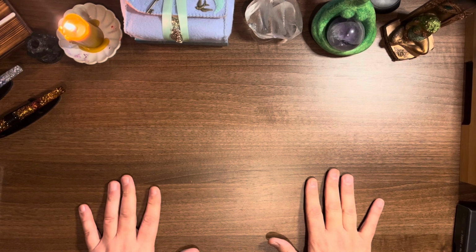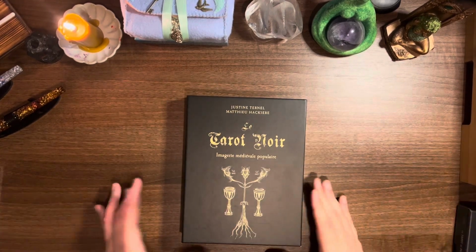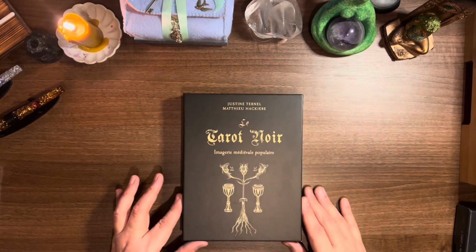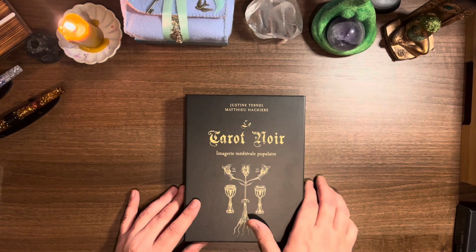But I've come on today because I ordered a deck from Amazon France after seeing it on the lovely Giselle, my big sis, over at Madwich. She showed this deck, and it's being compared a lot to Tarot Noir. Now, Tarot Noir is beloved within the tarot community. I've been on a bit of a journey with Tarot Noir.